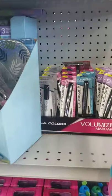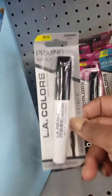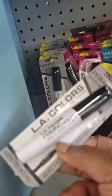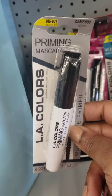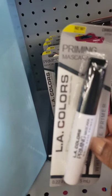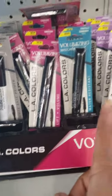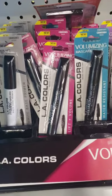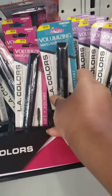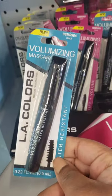You have not lived until you come into Dollar Tree. Honey, look at these cosmetics, darling. What is this? This is the priming mascara. So this is the primer. Oh, this is the white base primer. So you put the primer on, then you put one of the mascaras on. So which one am I gonna get, ladies? Okay, so this is volumizing in black. This is by LA Colors, a good reputable brand.